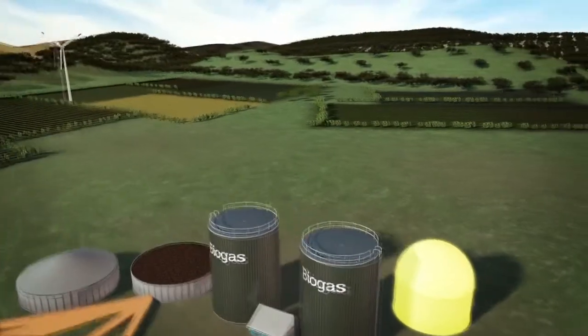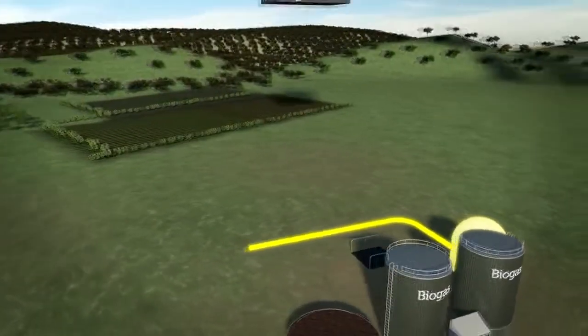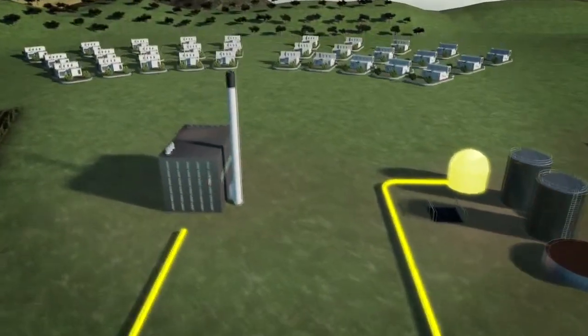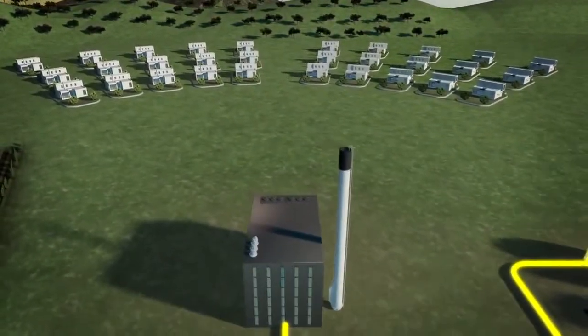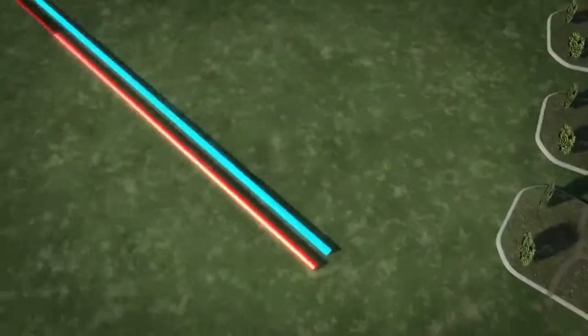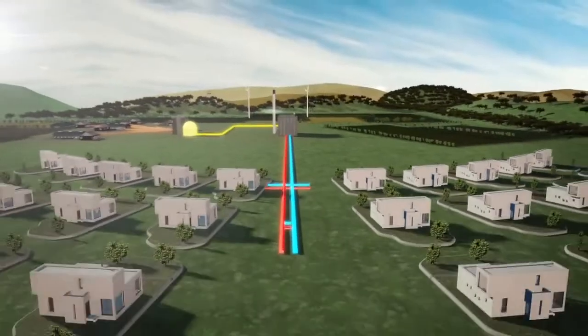The produced biogas from the plant is distributed through an underground pipeline to the district heating plant in the nearest city. Via the district heating plant, the biogas secures electricity and heat to the households and industries in the local area.